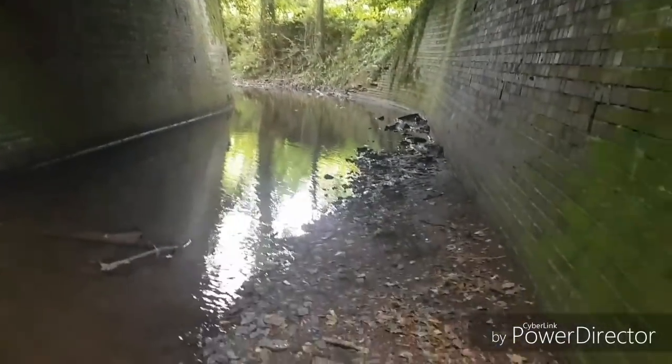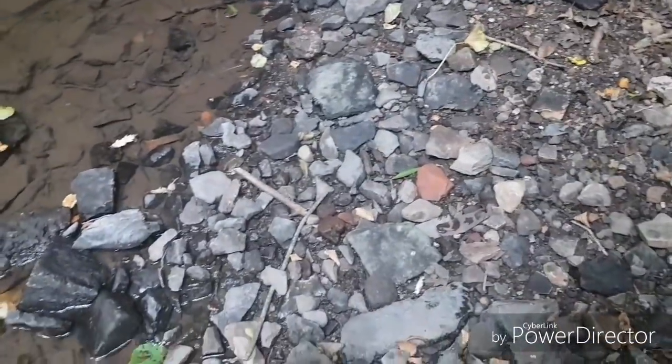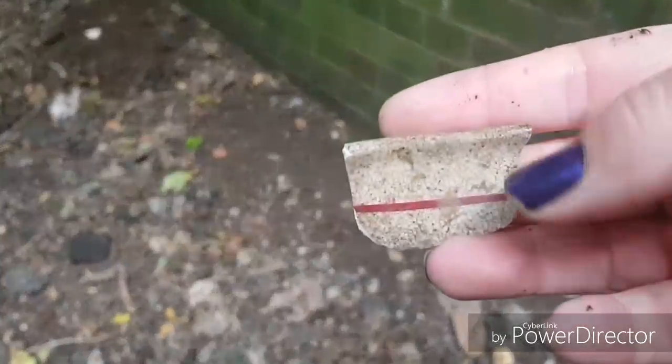Under another bridge now, so I'm just going to have a look along here. It's quite murky in there. Hopefully it's hiding some exciting stuff. I'm just going to have a look along the rocky bit first and then head back into the water. There's a couple of bits of pottery just lying on the top. Hopefully there's more.